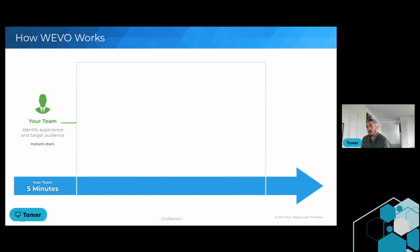Secondly, we ask for the definition of who the target audience is based on any demographics information. It can be both consumers and businesses, and any type of behavioral characteristics that will help us find the audience. So we use that information to create screening questions so that we can screen in the right people and screen out the wrong people for your study.